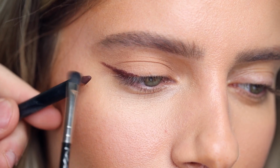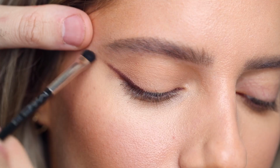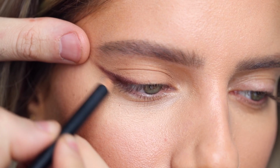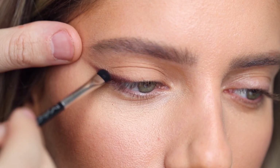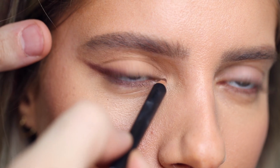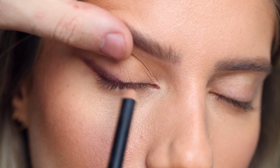So I'm going to be creating a wing and making her look straight ahead so I can see how far I'm taking it. And taking my MAC brush, I'm going to smudge that liner out. And I'm going to keep making her look straight ahead so I can fill in any gaps that would appear as she's looking straight ahead in her crease. And just extend that out. I'm taking that chocolate liner on the inner tear duct as well and creating a nice point. And getting that liner really close to the lash line as much as I can, without it looking too heavy.